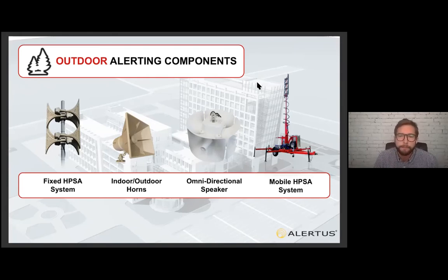Omnidirectional speakers, great for indoor environments, warehouses, and manufacturing facilities, because with traditional indoor horns and indoor speakers, it's really just one way, or maybe 180 degrees that you're getting when it comes to the actual alerts. With the omnidirectional speaker, what we found is you can put these things in the middle of your facilities, and everyone 360 degrees can hear exactly what's going on, intelligible spoken voice, very clear.